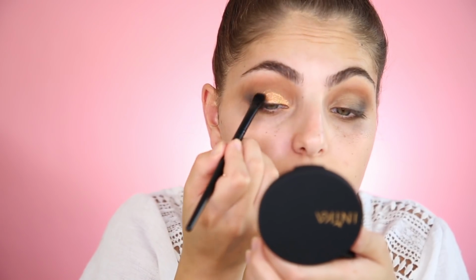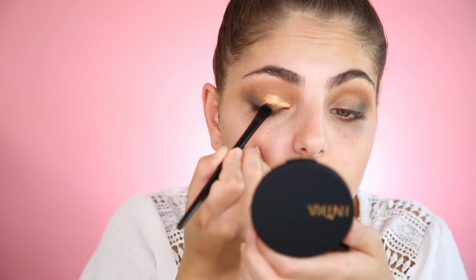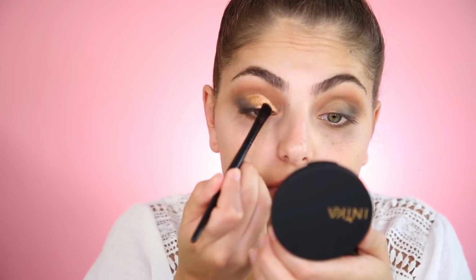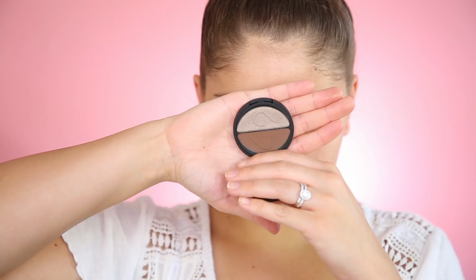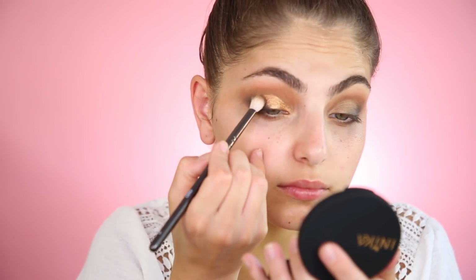It is so pigmented, so easy to apply. It's super pigmented even when you don't use your finger. And I even created a cut crease without intentionally doing so. So I really, really loved this pigment and this shade. So yeah, then you just want to blend out the pigment with the outer corners.